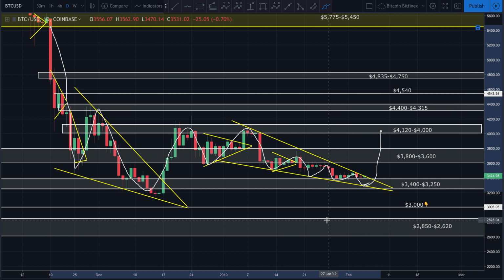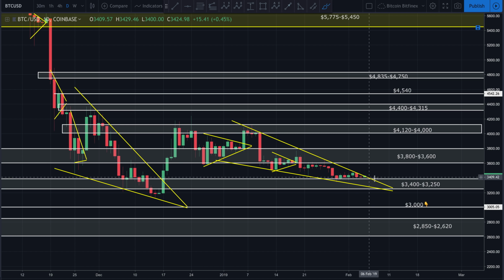Now, there is also that chance that price comes down and this thing just collapses. As I said, longs are stacked and shorts are falling off. Both the shorts and longs are falling off, guys, but longs are certainly stacked higher than shorts. There's no question about it. So we might see price coming back down further.